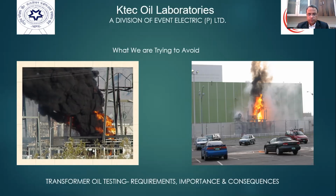So with the help of this transformer oil testing, we can ensure that the quality of the oil which we are using is maintained or not, how much the oil has deteriorated. The same is the case with the transformer: how much the transformer has deteriorated, and how reliable it is. With the help of transformer oil testing we can determine this. So the main agenda is oil, but what we are trying to avoid is fire. There should be no fire in our transformers. To safeguard our capital assets, basically it's a huge investment when we purchase these transformers, so our assets should not be harmed.